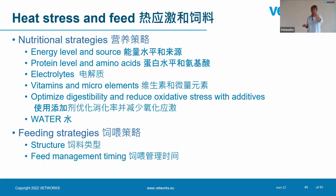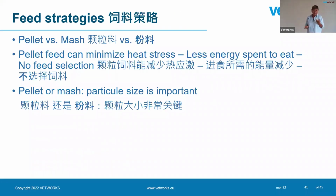So we looked at the nutritional strategies. Let's have a closer look at feeding strategies, more to do with structure and feed management in time. So should we use pellets or mash? The pellets can minimize heat stress, specifically in broilers, also in layers, because eating pellets takes less energy than eating mash. That's one thing. And you will have no feed selection. Any additive you put there, you are more sure that it will be eaten.